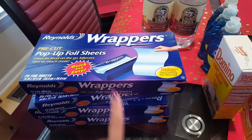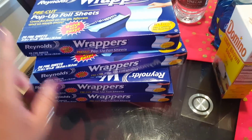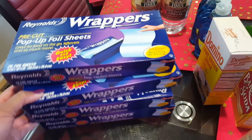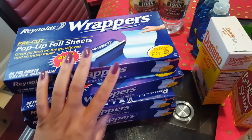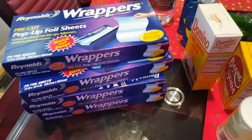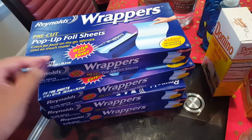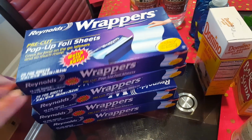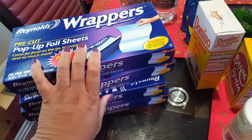Listen, have you seen these in Dollar Tree? Do you see how many I purchased? And I have some more stocked up. They carry Reynolds wrappers. I like these because when you are trying to cook, whether it is at night or baking season, they're basically perfect pop-up sheets. It's 25 of these foil sheets to the box. They are so super handy.